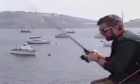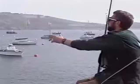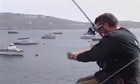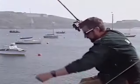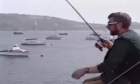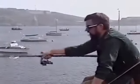Right, I'll set the float a little deeper and have a bit of a further cast out. This water's so clear, it's ever so difficult to work out what the depth here is. It could be 20 foot, could be 40 foot. I think it's nearer 20, 25 though.